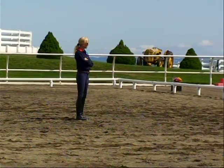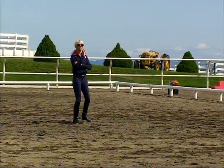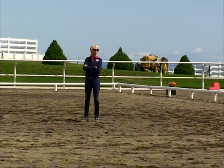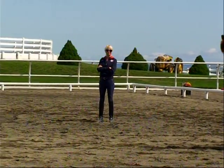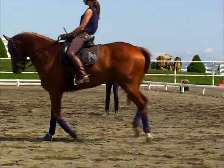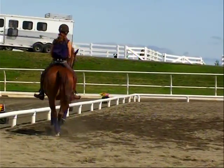And canter right lead. And be sure now, as soon as he canters off, we give him a half halt and we say, come on, lighten up, stay with me. Good. That's a nice transition. Good.